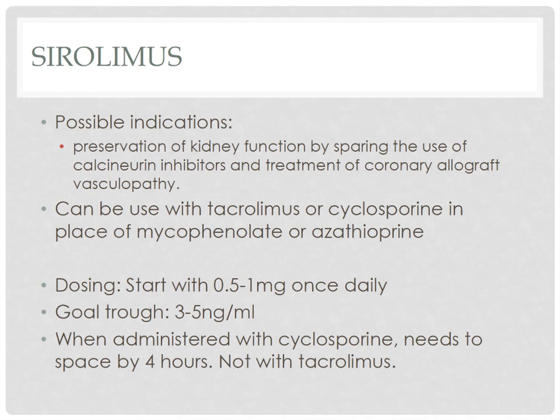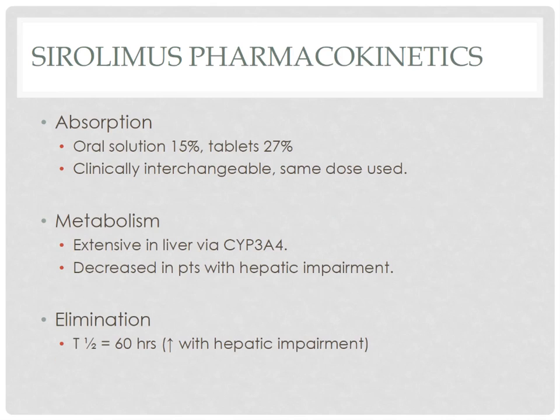Let's see. So the other one, if somebody is coming in with cyclosporine and sirolimus, there is a major drug interaction, so they have to space them at least 4 hours apart. They cannot be given together because it will increase the sirolimus level, but not with the tacrolimus. And it has a super long half-life, so you only dose it once a day as well.